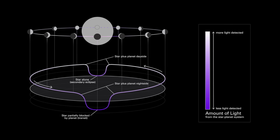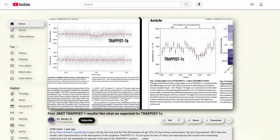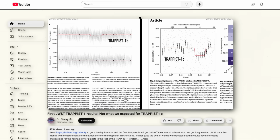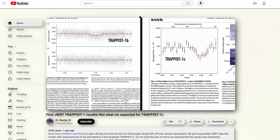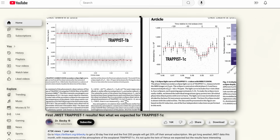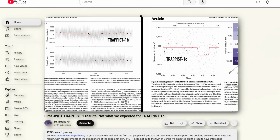Now, if that planet is just bare rock, with no atmosphere, you won't get any absorption of the star's light. You'll just get it all reflected back out to you, which means when the planet passes behind the star, you lose quite a lot of light, and you end up with a much bigger overall dip in the brightness of the system than if the planet had quite a thick atmosphere. In 2023, both Greene and collaborators and Zieba and collaborators published these JWST results, with TRAPPIST-1b showing no evidence for an atmosphere whatsoever, kind of like Mercury in our own solar system, and TRAPPIST-1c maybe having evidence for a very, very thin atmosphere.